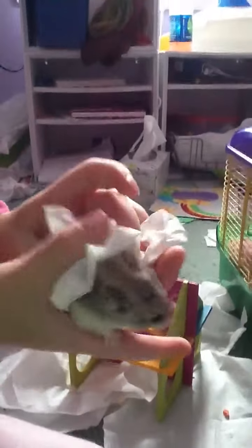Not a dwarf hamster, a regular Russian hamster. Da da da da!